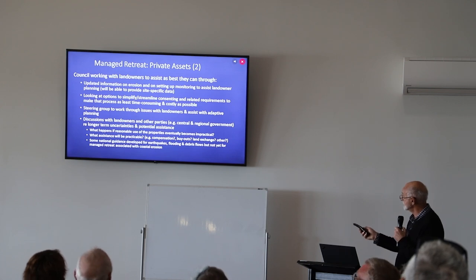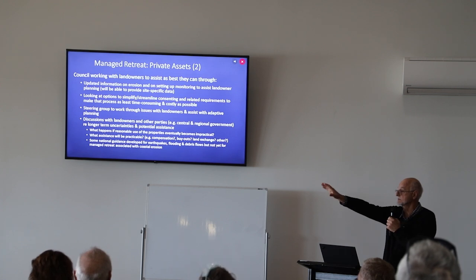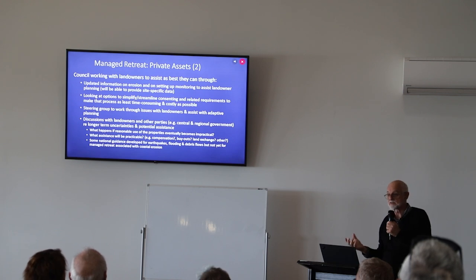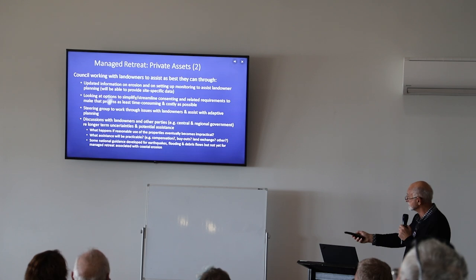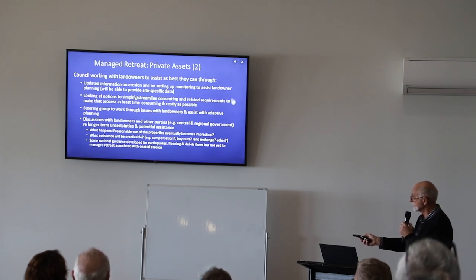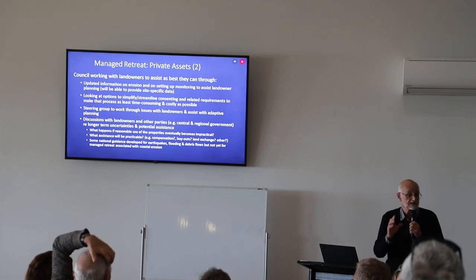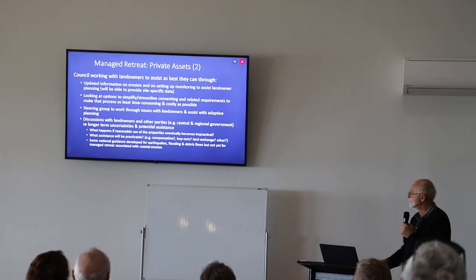Yes, Council will be working with landowners to assist this process. There is a table over there to do with the landowners. We really would like to hear from landowners as to what they feel Council can do to help them in the process. Obviously, Council has already had some discussions. It's looking at options to simplify and streamline consenting and later requirements to make that process the least time consuming and costly as they can. They're providing updated information on erosion, and we'll assist you on setting up a monitoring network. We strongly suggest that we set up some monitoring on those properties, at least on some properties, maybe the south end, north end, in the middle, so you can keep on top of the erosion for your planning.